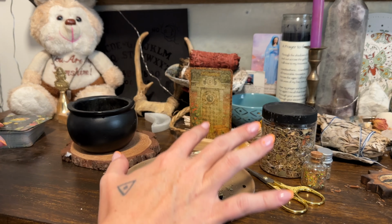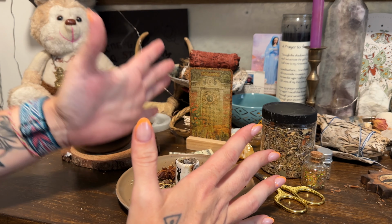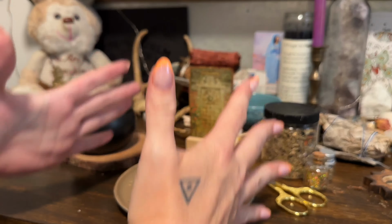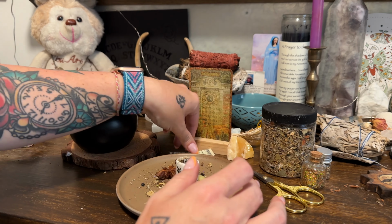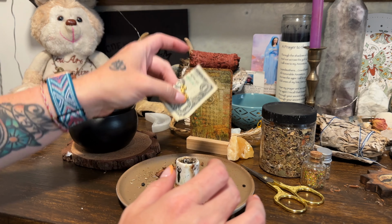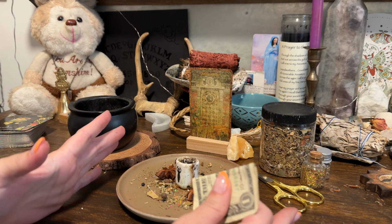Okay, so our spell is spent. We've sat with this energy of our page of coins. We're going to be learning. We're going to open up. We're going to cleanse our own garden. We are going to multiply our abundance. So now we're going to take this down.